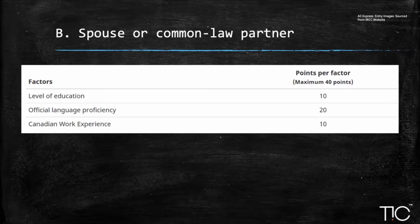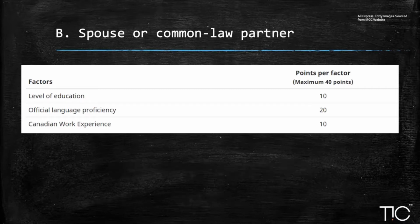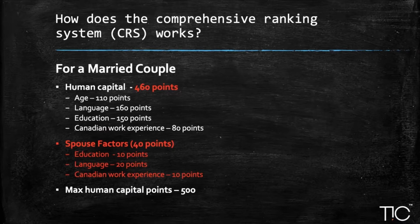Now, in case you're married and your spouse decides to come along with you to Canada, out of 500 points, basically 40 points from your profile get transferred to your spouse. Out of these 40 points, for level of education, the maximum points you can score is 10 points. Where language is concerned, the maximum points to be scored would be 20. And if your spouse has any past Canadian work experience, the maximum score there is 10 points. So this is the brief description of a comprehensive ranking score for a married couple.